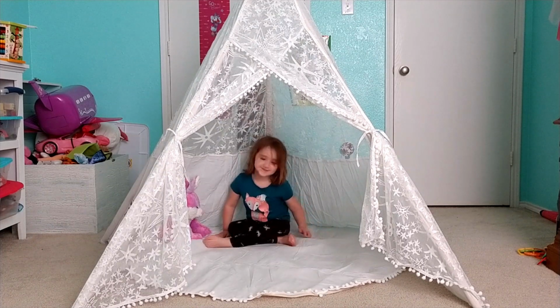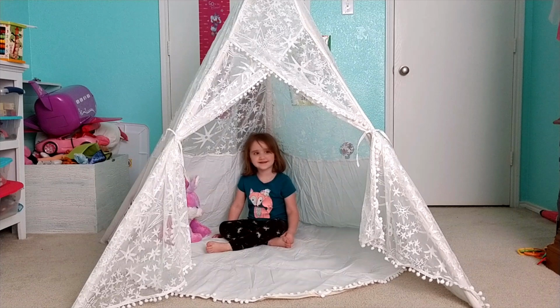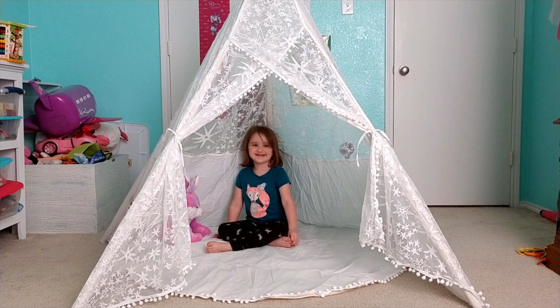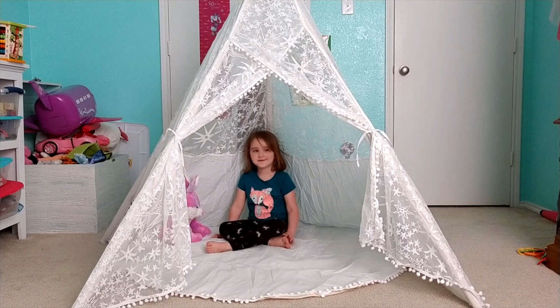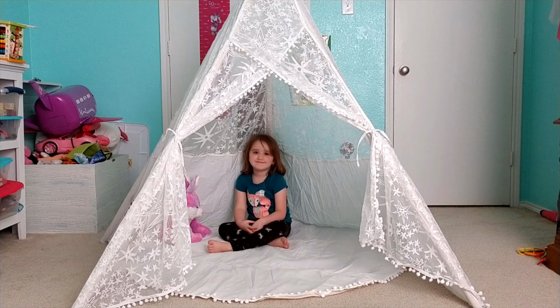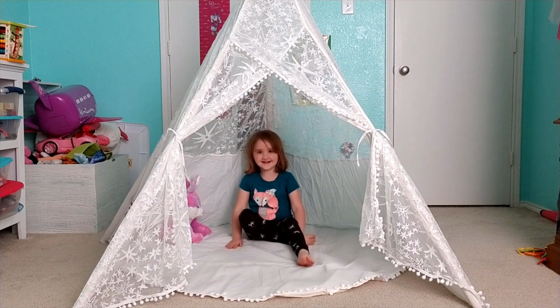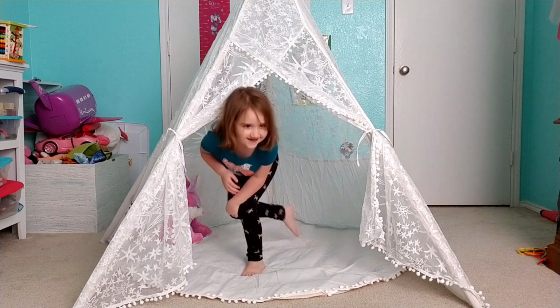But this was something we were really excited to do and to put together, and Natalie is madly in love with it. And what are you going to do inside this tent? Put some stuff inside. Well, she told me earlier that she wanted to sleep inside of it tonight. I bet this would be a really cool place to have a tea party. Don't you think? So why don't you put some stuff in the tent, and I'm going to walk around the tent and show everybody what it looks like.